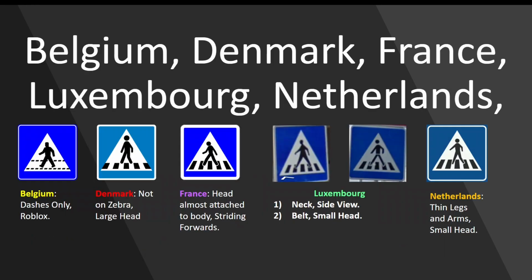For these countries, if it has dashes only, it can only be Belgium. The remainder will all have 5 zebras. But for Denmark, the character is not on the zebra and has a large head. For France, the head is almost attached to the body and the person is striding forwards with one hand pointing forwards. And you have Luxembourg, which has 2 types, one with a belt and the other with a neck. And for the Netherlands, that could be very similar to France, but it has thinner legs and arms.